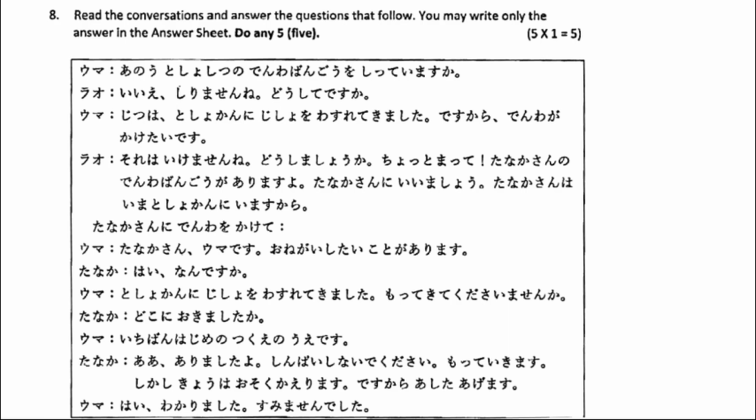Next, let me go to the 8th question, which is read the conversations and answer the questions that follow. Let us read it once and understand the content.